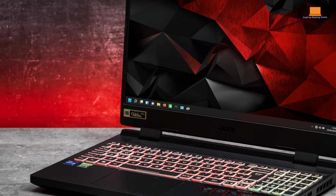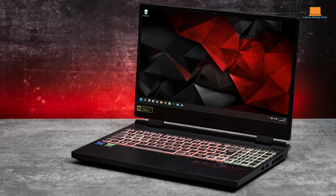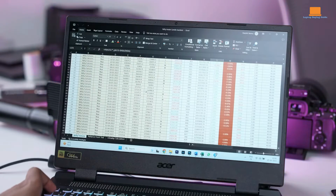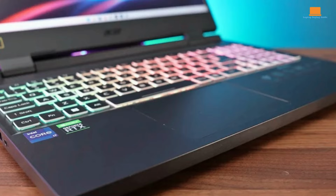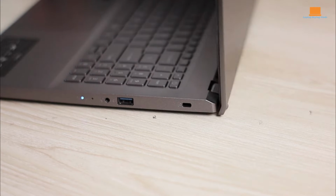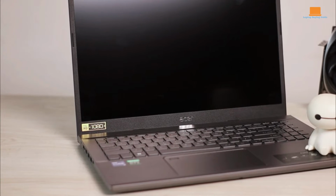Additionally, the Nitro 5 exhibits higher clock speeds with the Intel Core i5-12500H at 4.5 GHz, surpassing the Aspire 5's 3.3 GHz. This discrepancy in clock speeds may contribute to a smoother gaming experience and overall system responsiveness for the Nitro 5. While the Aspire 5 provides capable gaming performance, the Nitro 5 stands out with superior graphics capabilities and faster clock speeds, potentially offering a more immersive and responsive gaming experience for enthusiasts with higher performance expectations.